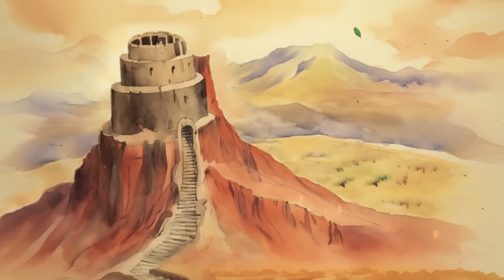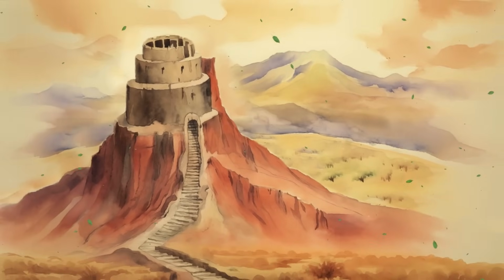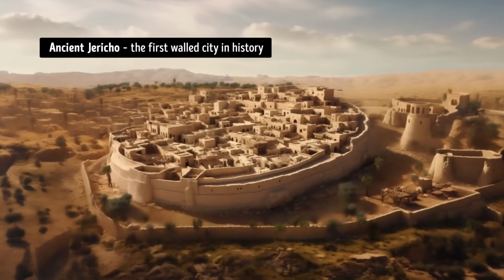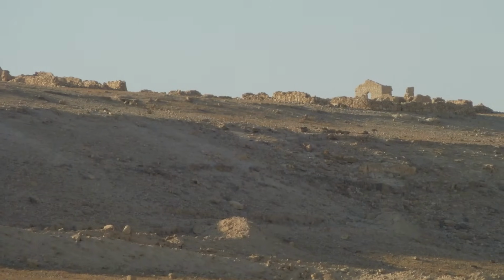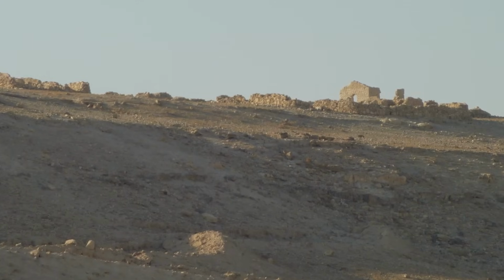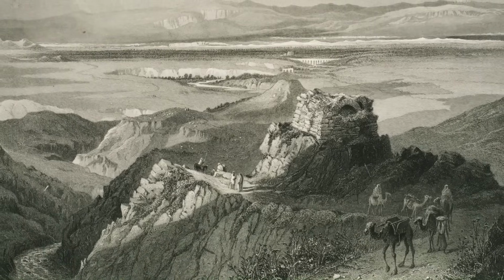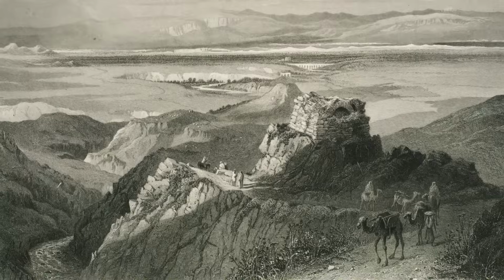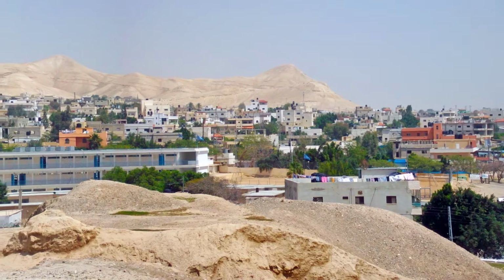It's made up of two main sections, an inner tower and an outer tower, which are connected by a series of stairs. The purpose of the Tower of Jericho is not entirely clear, but it is believed to have served as a defensive structure or a watchtower. It may have also had religious significance, as it was located near a sacred spring. The Tower of Jericho is a significant archaeological site and has provided valuable insights into the early history of human civilization. It's open to visitors and is a popular destination for tourists interested in ancient history.